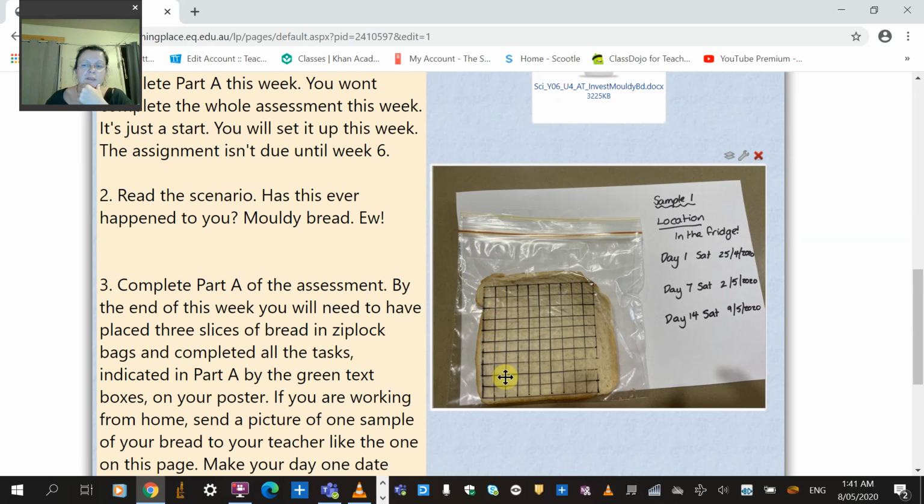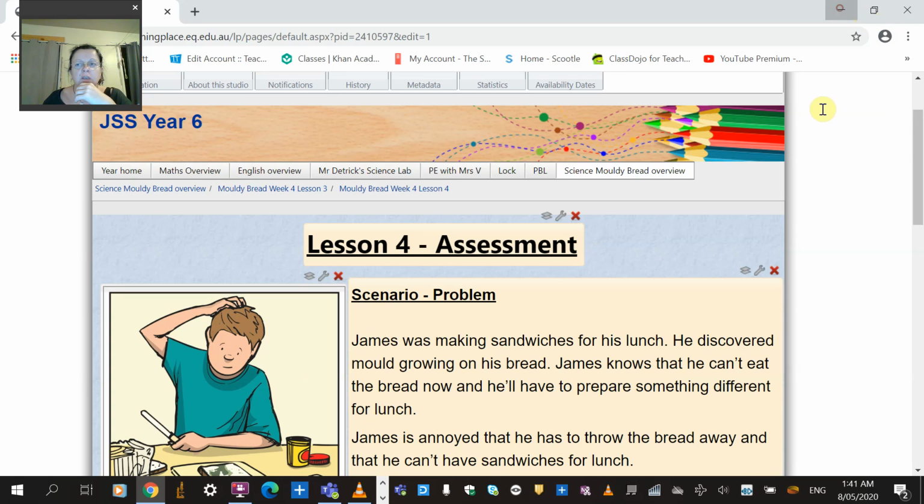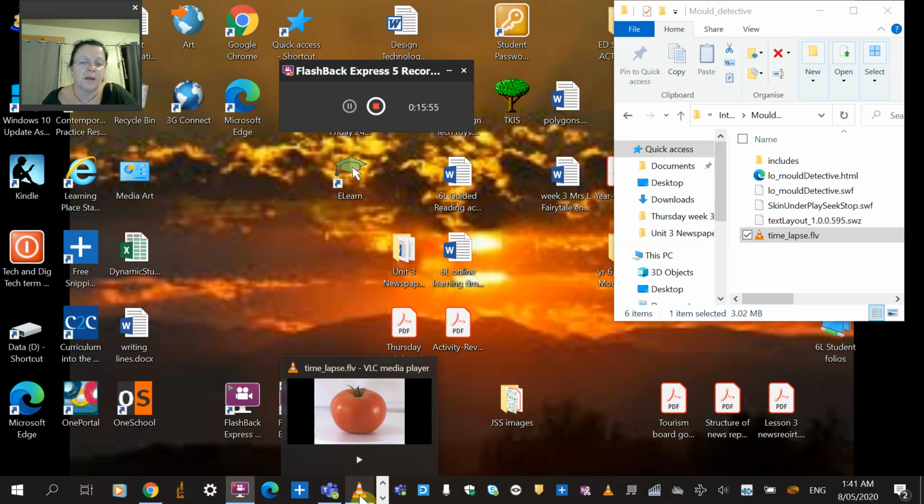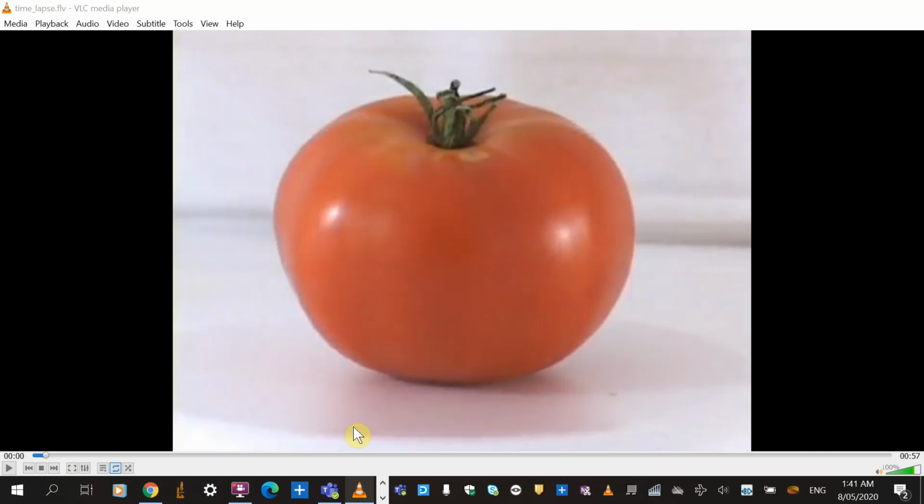You draw up a grid, and on one day you put one in the fridge and one on the bench, and you watch the mould grow. So what I have got here very quickly, and I'll probably should show you this next week, is just a bit of a time-lapse video of mould growing on a tomato, and I'll just quickly show you that now.